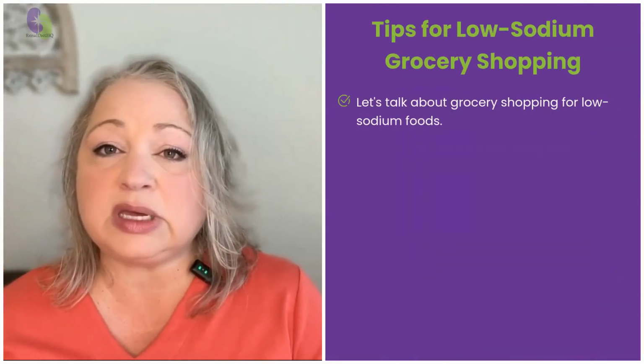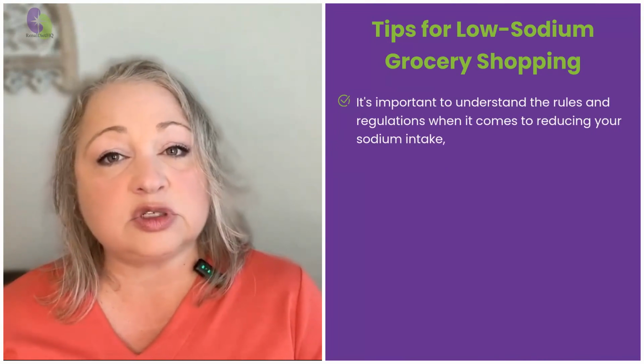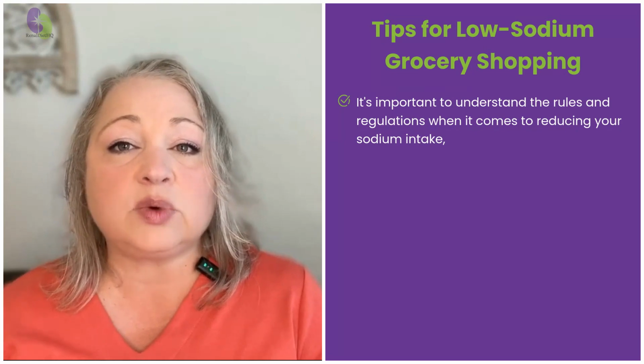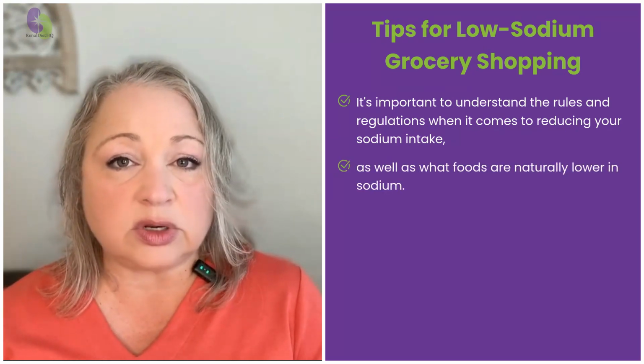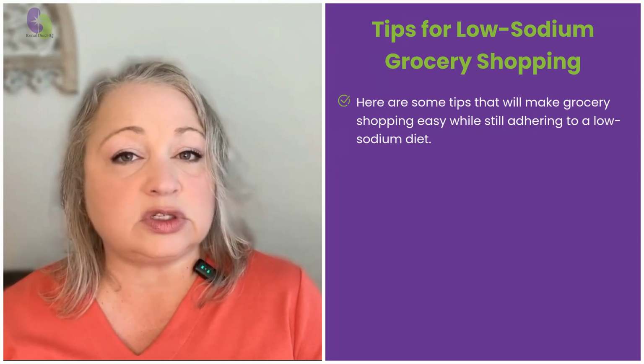Let's talk about grocery shopping for low sodium foods. It can be a daunting task. It's important to understand the rules and regulations when it comes to reducing your sodium intake, as well as what foods are naturally lower in sodium. Here are some tips that will make grocery shopping easy while still adhering to a low sodium diet.